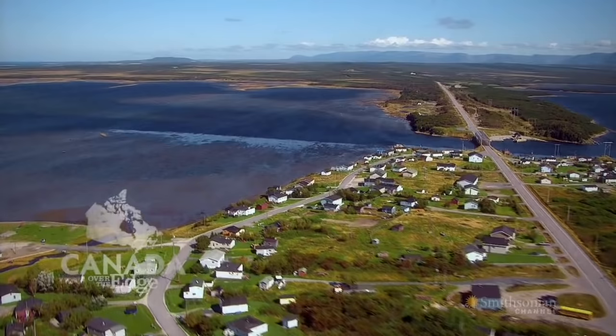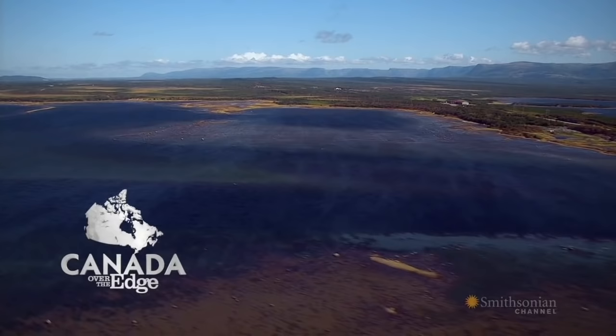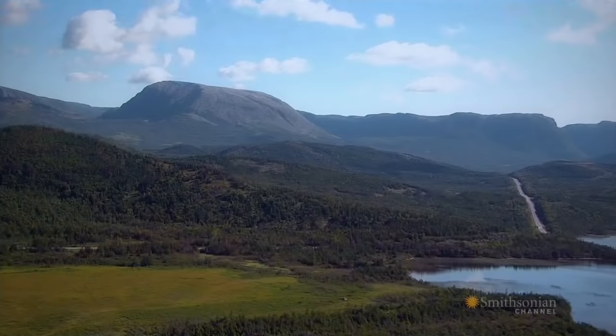At the upper reaches of Gros Morne National Park, this is St. Paul's Inlet, a saltwater bay featuring 35 kilometers of scenic shoreline. Popular with kayakers and bird enthusiasts, the fishing and logging industries here have been gradually replaced by tourism with the formation of the adjacent national park.